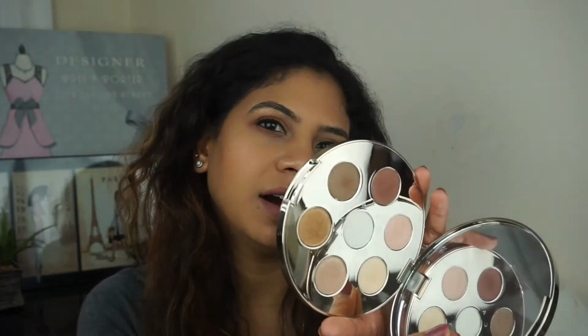I think it's a nice palette. If you have other palettes in your collection that you can reach for, like matte shades or transition shades, and if you want a nice shimmery palette, if you're more into neutral shades, then this is definitely a palette that will work for you. But if you're looking for a palette that'll just work as a standalone palette, I don't think this is going to be for you.